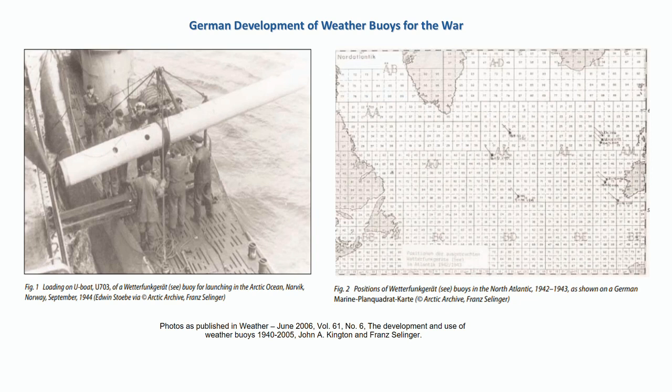Overall height of the body was 35 feet, of which most was underwater, and a mast that extended upward to about 30 feet above the water, containing all of the weather instruments. Data that included air and water temperature, atmospheric pressure, and relative humidity were transmitted 4 times a day. When the batteries ran down after about 8 to 10 weeks, the buoy self-destructed.